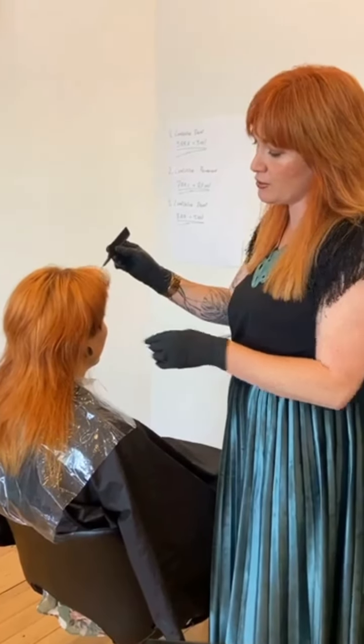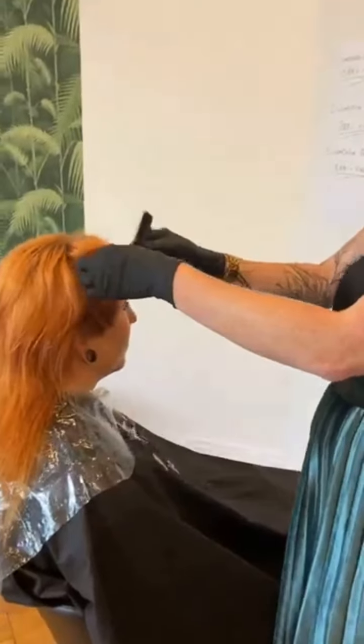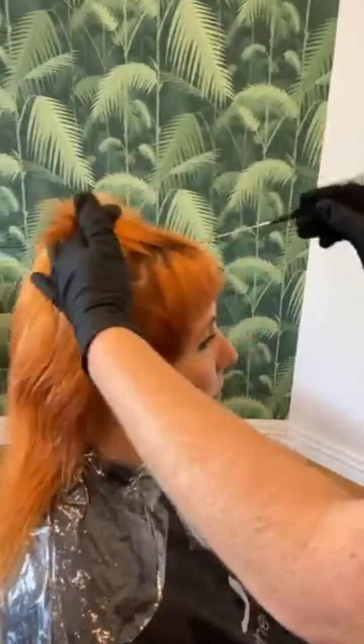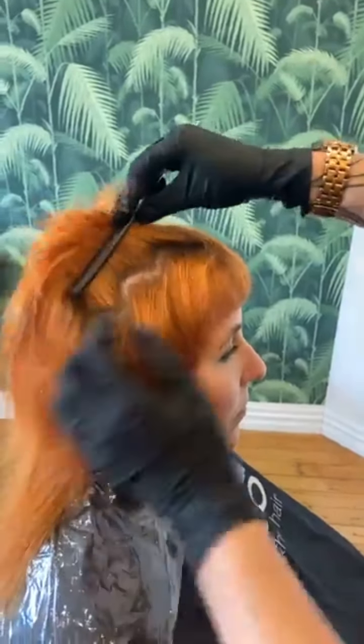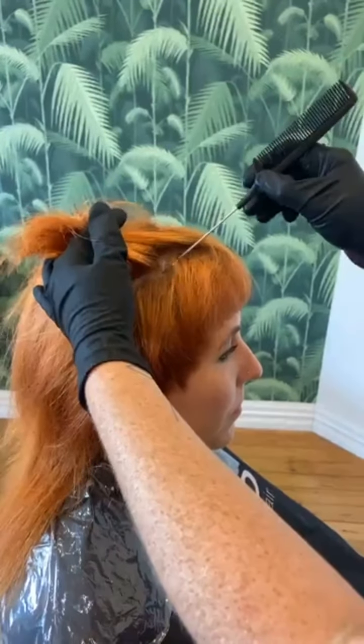Okay, so we're going to look at a nice curvy line. Curvy line. So we're going in through there. And it's going to be quite a section, quite a chunk.